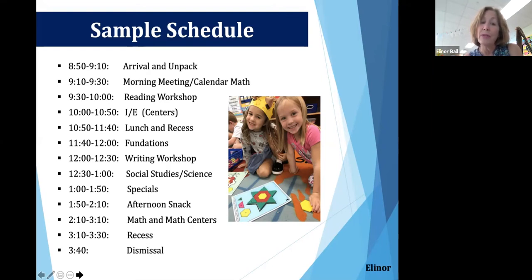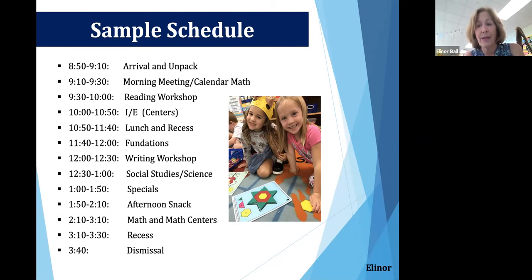And then we would move into an I&E time. The I stands for intervention and the E stands for extension. And this is a time when children who might need a little extra support in any of the work that they're doing would receive that at that time, and also any extension that they might need, something to enrich their learning. And it's also a good time for centers so that children can move around the classroom and be practicing the skills that they've learned in centers, hopefully with friends, hopefully a little closer together than they've been allowed to be in this last year.